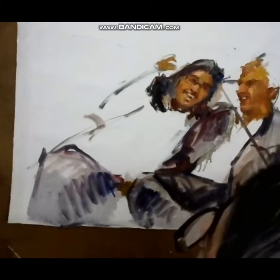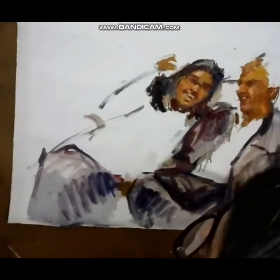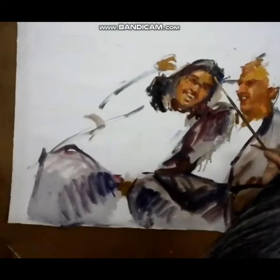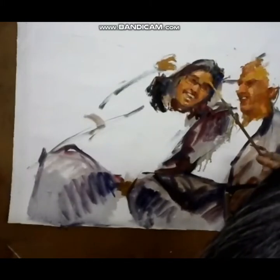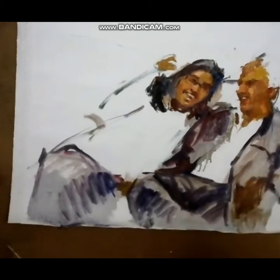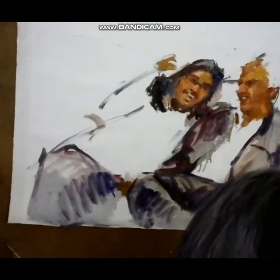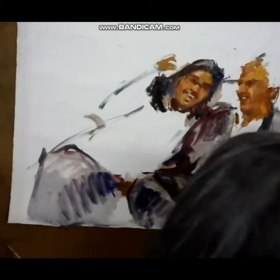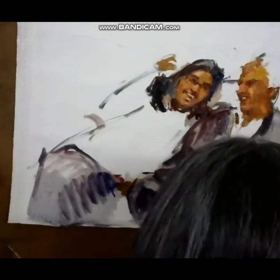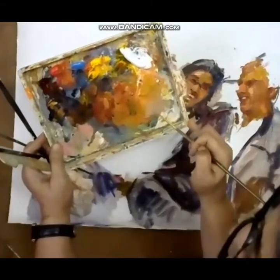I'm going to repeat the same green, it's coming from this side. These are some exaggerations that you are welcome to. Okay, I'm going to have more light on the left side of the teeth. On my palette, this color looks much darker, but this is what I made for the teeth.